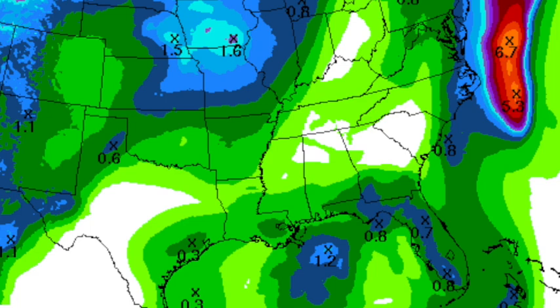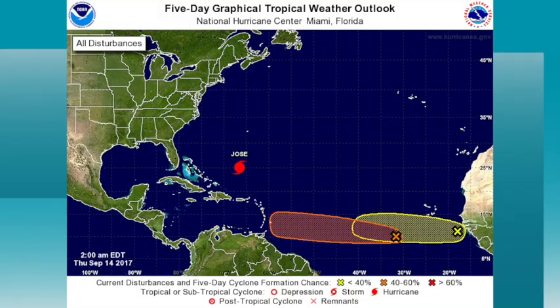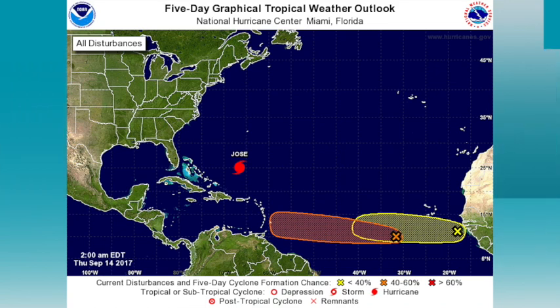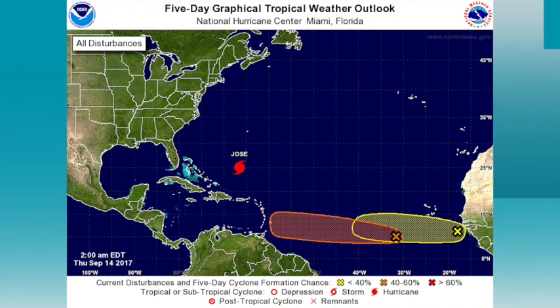In the tropics, Jose still a hurricane. A couple of good-looking waves out on the eastern Atlantic. One coming off the coast of Africa, one a little bit to the west of there. This is the 5-day outlook. The lead wave, based on the Hurricane Center product here, with a higher chance of developing. Looks like a low-latitude system, maybe aiming for the Windward Islands, just way out there. We'll keep an eye on things.